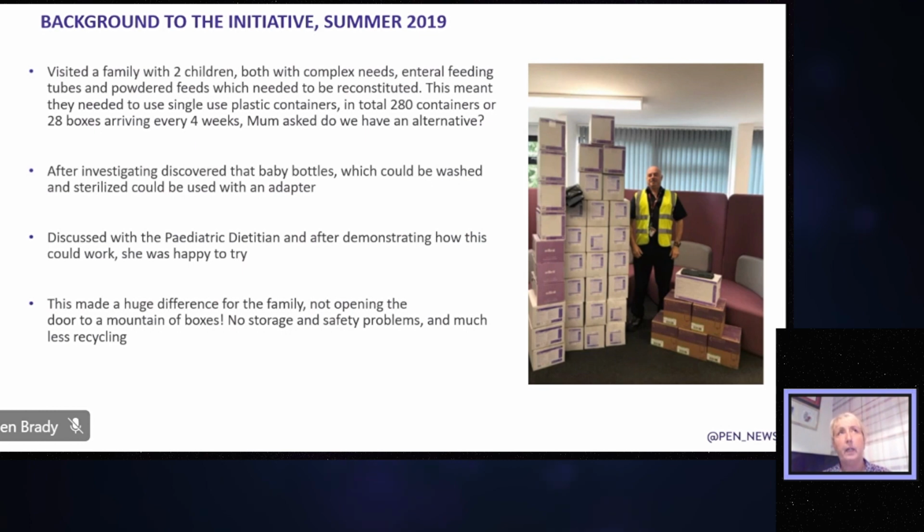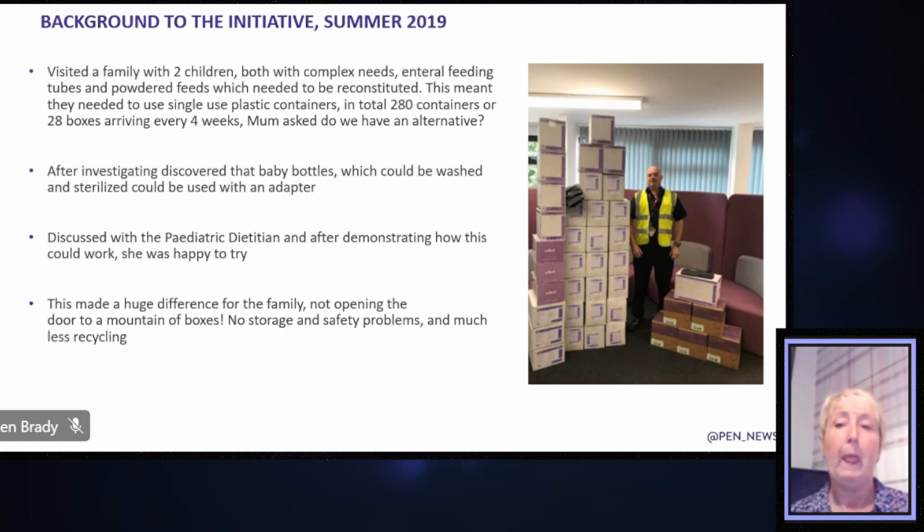So that got me thinking, and I went away and thought about it, and I discovered that in our portfolio, we had what we call a universal bottle adapter, which fitted perfectly onto just an ordinary baby bottle. This could then be used in configuration with the usual stands and things that they were using already for the feed. So I took this forward to our paediatric dietitians and explained how this could be used.